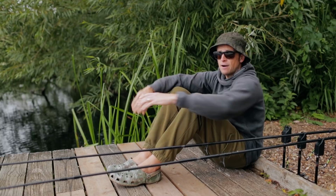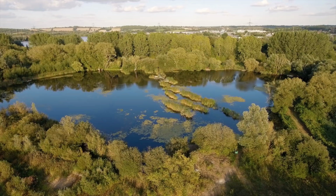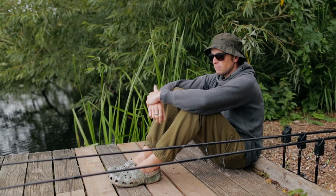But you know what? I've absolutely loved it. I love targeting new lakes. I love starting on a new syndicate, new day ticket water, whatever it might be, because that's when I feel you start learning again. And whilst I didn't catch anything last night, the whole time I've been here has been a real good learning curve.